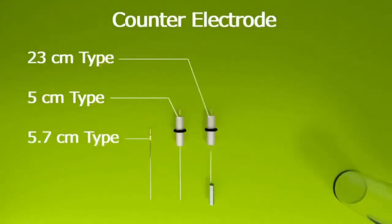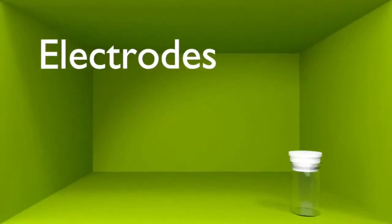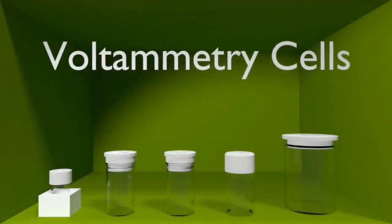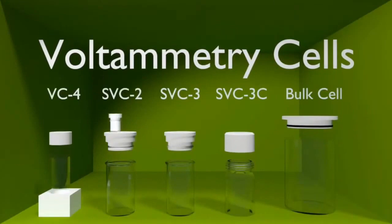The electrodes introduced here are for the usual static type voltammetry cell. ALS also deals in an electrode lineup for flow type voltammetry cell for electrochemical measurement. You can select from the lineup depending on the measurement method, sample amount, and combination of electrodes.